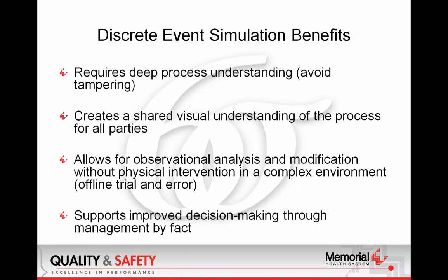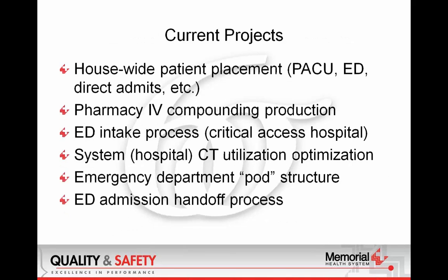So our current projects, we have a lot of things going on right now, and we just keep ramping it up. House-wide patient placement, which I mentioned earlier. We have a lot of bottlenecks in our PACU, post-acute care unit in the DOR. The ED, a lot of holds still because we have issues getting people out of the hospital. Our census has been extremely high. We're bursting at the seams. We don't have enough beds. We have direct admits waiting to get into the hospital. So we have to find a way to get the people in the best beds. The right patient, right bed, right time, and that's what we're working on with a major simulation. We're working with the folks at Simulate to make that happen.